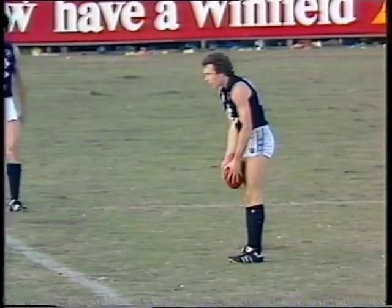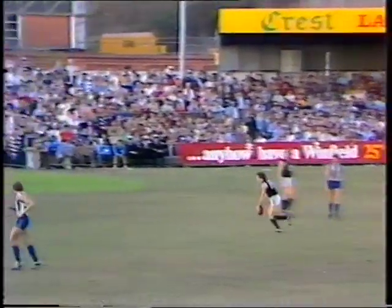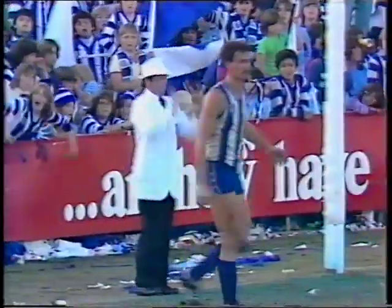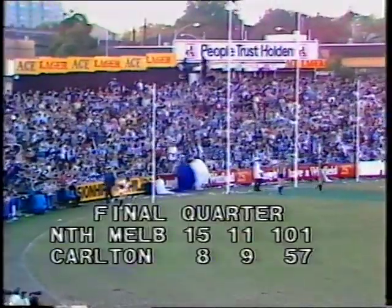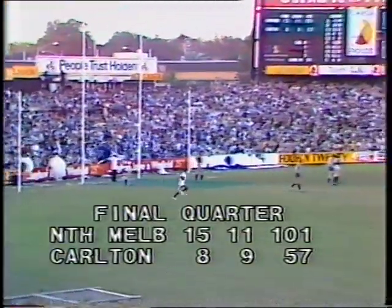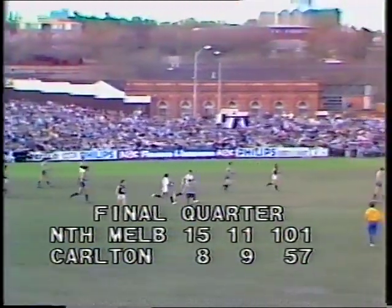Will make it 50. He's still a long way from goal. That's the centre square. You can see there at lifted screen. Carlton badly needing goals. That's a beautiful kick from Buckley too, incidentally. Might even get the distance. It's sailing through. I think for 4 points it is. Great kick. And that is Buckley's second goal to take Carlton along to 8-9, 57. Still trailing North Melbourne 15-11, 101.